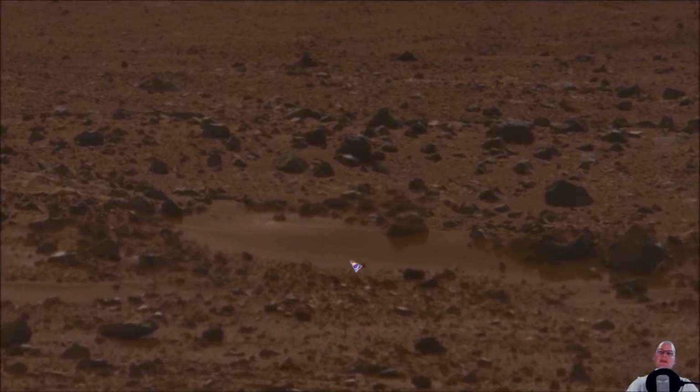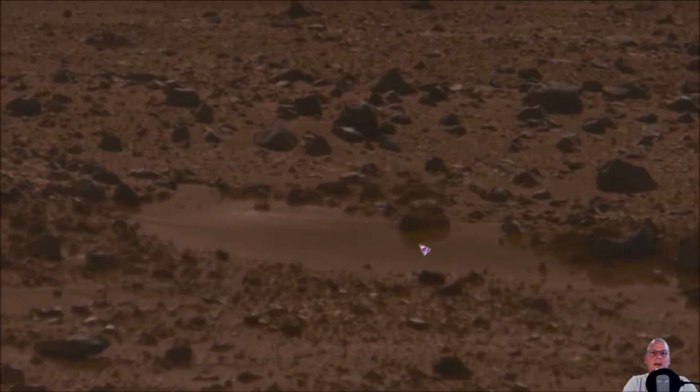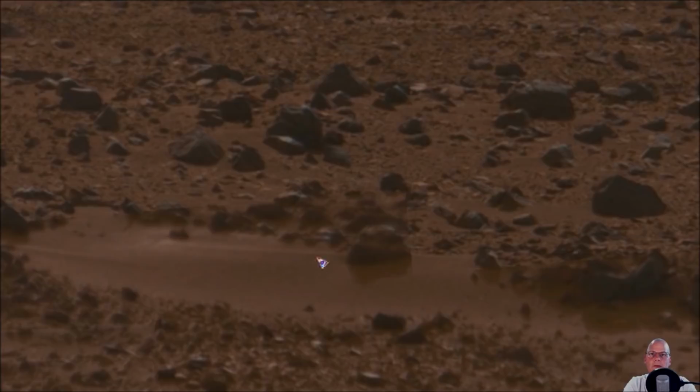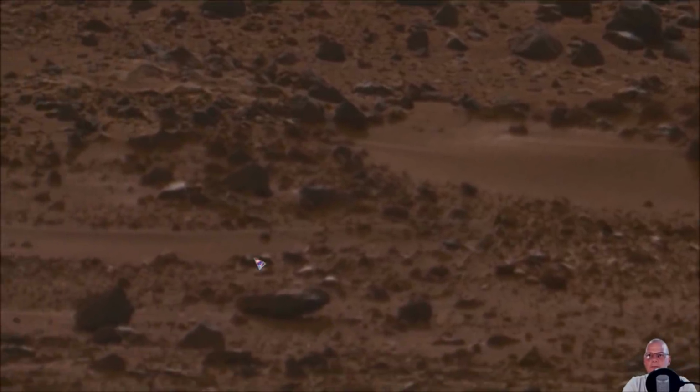See how this is very dull looking? There's really no sharpness to it. But I don't need to have that. I can see it's shiny right here all around this rock. See it? So that's telling me that's water, and I'm going to show you this a lot better. You've got other rocks here, which is not a rock.